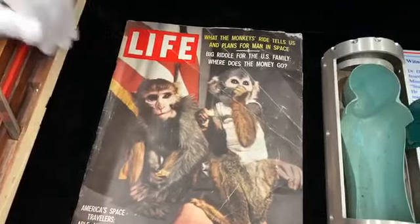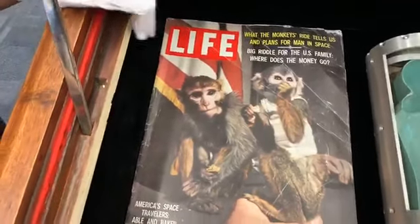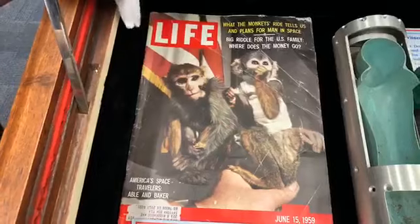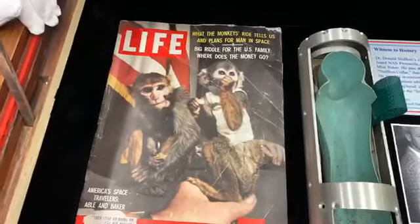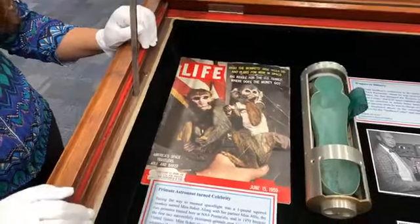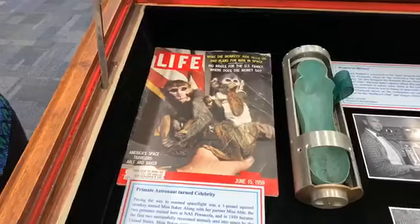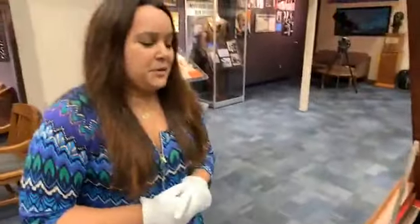Up until that point, this is 1959, no life forms had been successfully launched into outer space from the United States. And so this was really a big deal that these two monkeys were launched into outer space. They flew for 16 minutes, and they came back safely and were celebrities upon their return. They actually went to the White House. They went to a press briefing with the president.